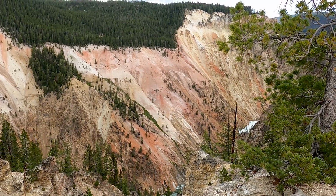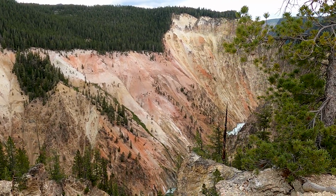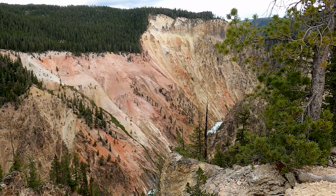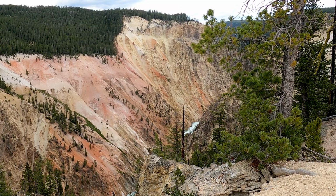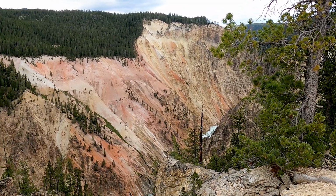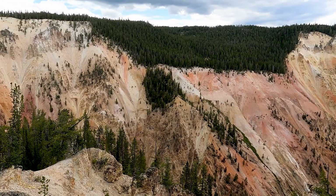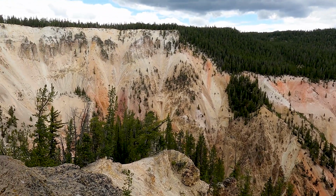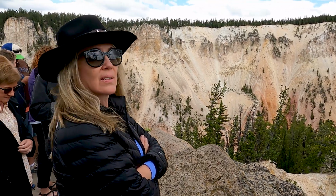We made our way up to another overlook, which shows you the backside of the canyon, if you will. Look at that. Wow, and you hear a lot of chatter, everybody chattering about how beautiful it is. And there's Savannah soaking it all in.